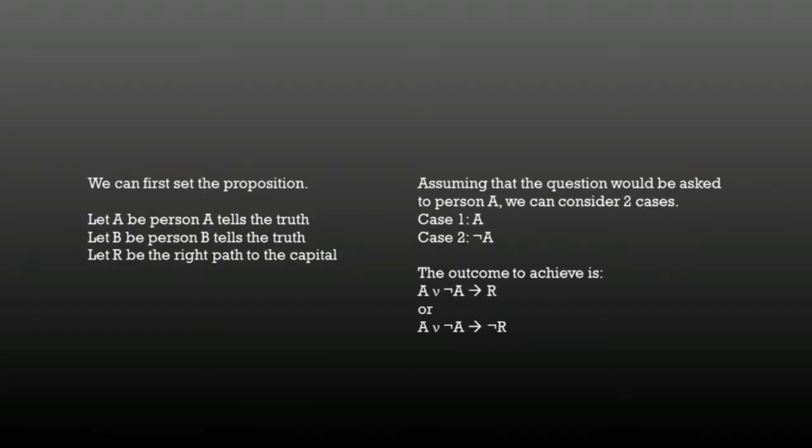Okay, so we can first set the proposition. Let A be the first person telling the truth, and let B be the second person telling the truth. And then we can let R be the right path to the capital. Assuming that the question will be asked to only person A, we can consider 2 cases. First case, that A tells the truth. Second one, A doesn't tell the truth, which also means lie. So the outcome is to achieve that either A or not A will lead to R or not R.